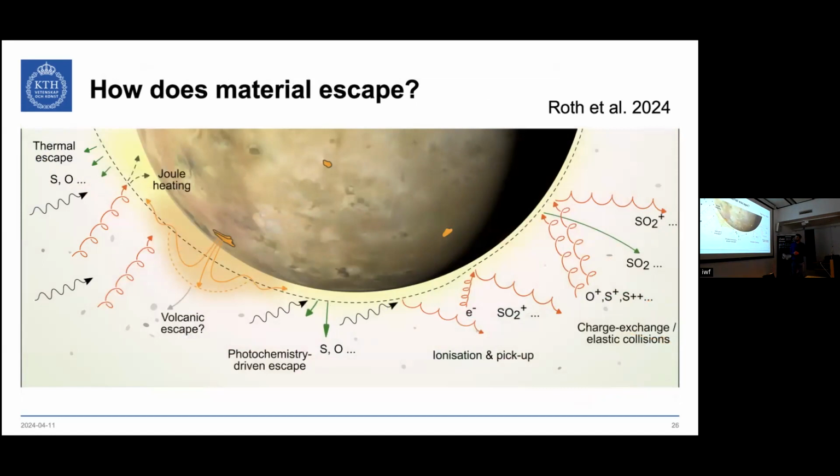So we zoom into this region, and we find that there are many different processes that have been proposed and that might lead to escape from Io. A more classical one would be thermal escape, mostly on the day side, where the lighter materials in the upper atmosphere reach speeds just above Io's escape velocity, so they would easily be bound by Jupiter's gravity and form these neutral clouds. But it's unlikely to be sufficient.